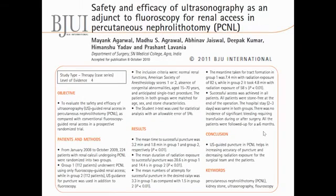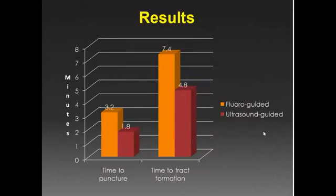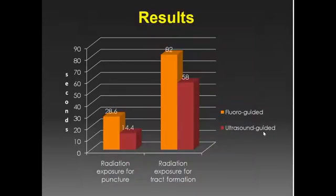Now, some years ago, it's almost 10 years now, we published our results of that time. Our experience was relatively new. We'd been doing ultrasound guided punctures for about 8 to 10 years at that time. We published our results of this study which we conducted, and we could show that the use of ultrasound reduced the time required for puncture and tract formation, and most importantly, it reduced the radiation exposure significantly in making the puncture and subsequent tract dilatation.